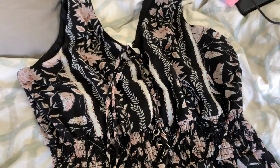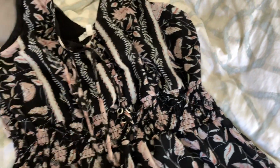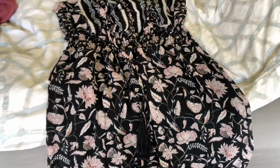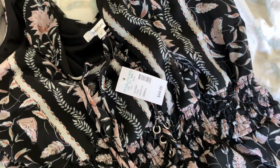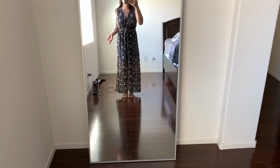Again, I am wearing a white bra, so we will definitely see it or not see it, I guess. But again, a little bit busy with the patterns. It also has these tassel dupes on it, but it is what it is. Let's go ahead and try it on. This was also in a size small for $49, so the most expensive item that I have purchased in this haul. I don't hate it.